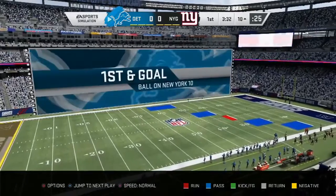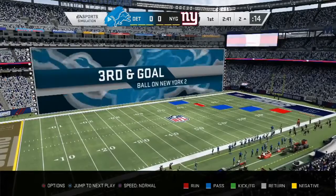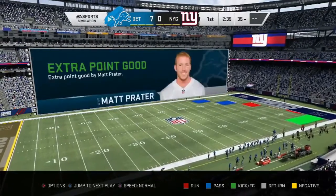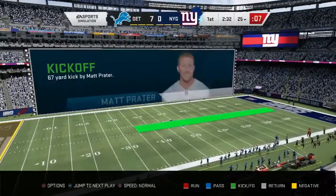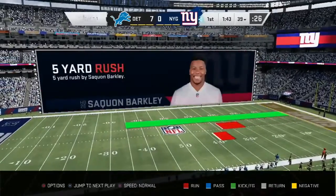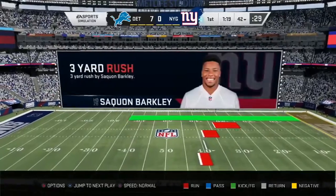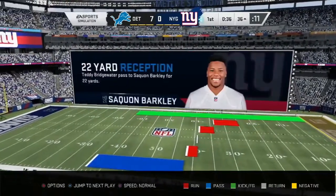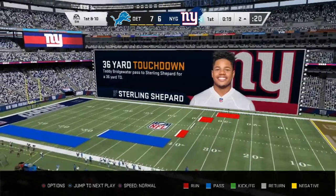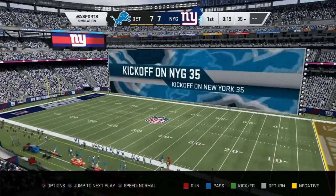And we continue to drive to the 3-yard line now. Can we score? Kerryon Johnson very close, and Marvin Jones gets the Lions on the board. It's 7-0 after the extra point from Prater, so a very good start for the Lions, as the Giants now will look to respond, and they go to Barkley, and why would you not? But now it's 3rd and 7 after a short run, and Bridgewater completes to Saquon Barkley, and a touchdown to Sterling Shepard is going to level this one up at 7 apiece.